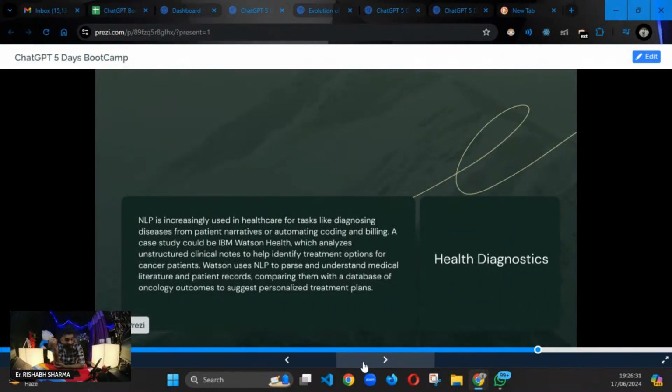And health diagnostics as well. Nowadays there are apps. Have you seen the apps? If you have any wound, you need to click a picture and upload that picture on the application, and the application will detect via AI what's happening. Have you ever seen this? So health diagnosis has NLP, prescriptions. Yes, but I suggest not to do this. Please go to doctors. Don't trust this right now. It's still a baby, so don't trust it. Please go to doctors for it. Don't trust any health diagnosis.